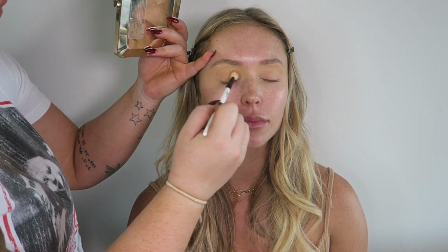So then I'm gonna go in with the Too Faced Just Peachy Mattes palette and I'm gonna use the shade Peach Tea. And I'm just gonna apply this to her crease.